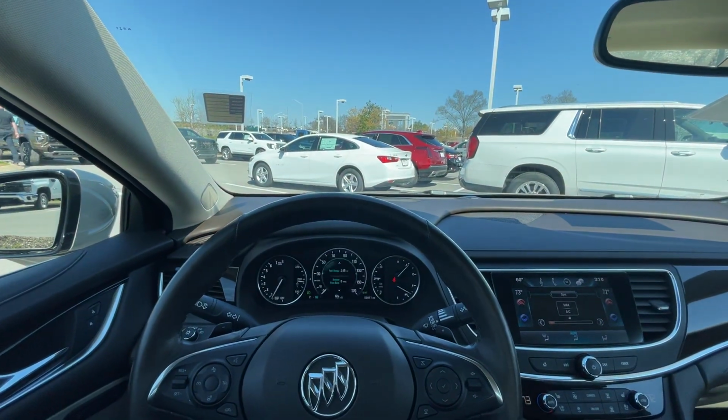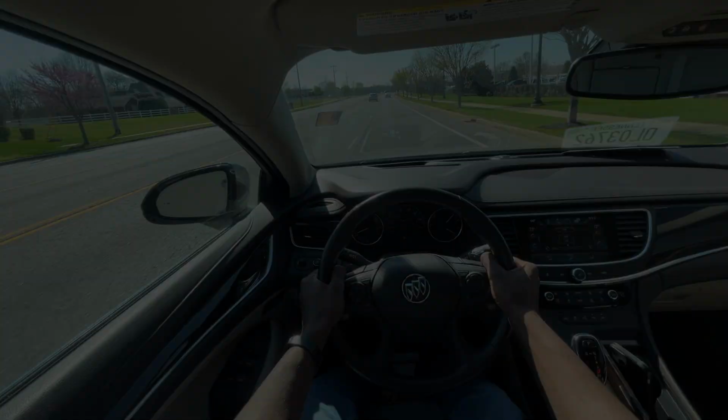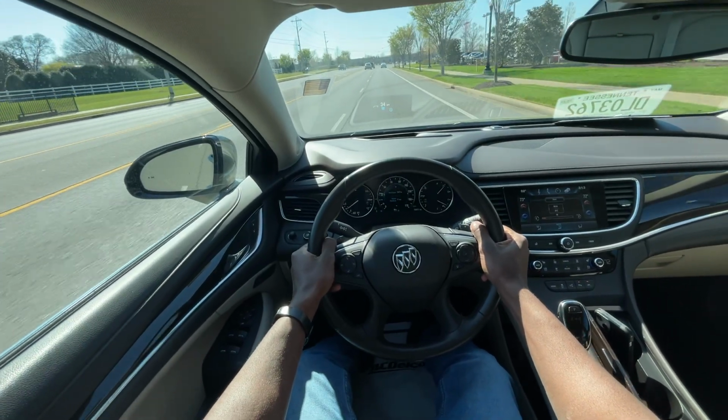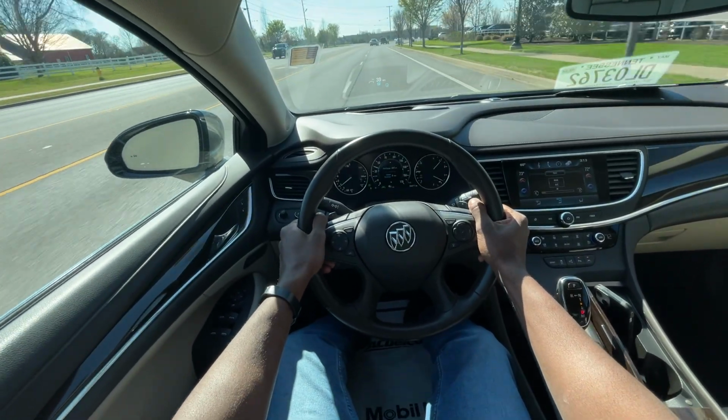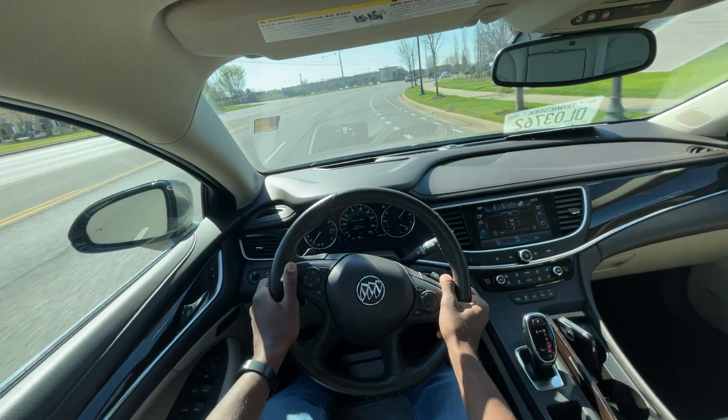And next, let's go ahead and take this 2017 Buick LaCrosse Premium out on the road for a test drive. So starting the test drive in the LaCrosse, this V6 is pretty powerful. And the 8-speed automatic pairs pretty well with it.